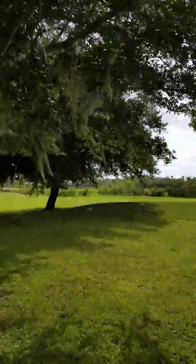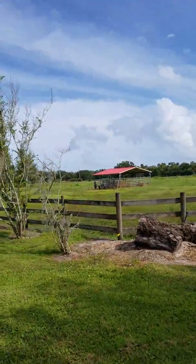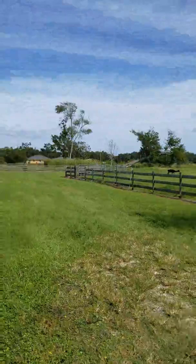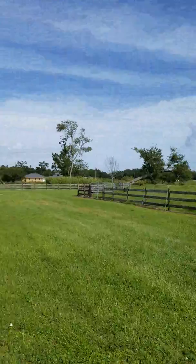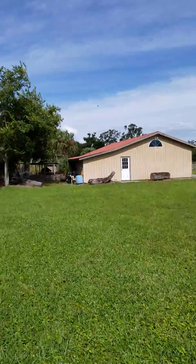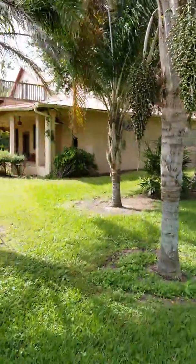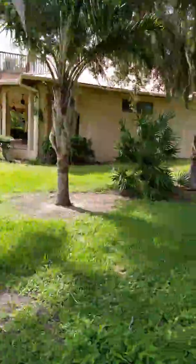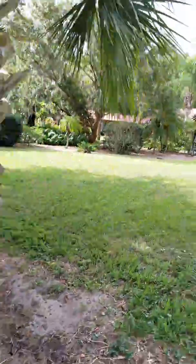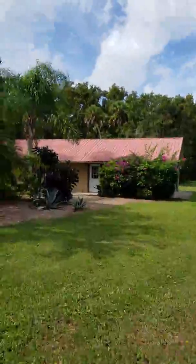But we're at an alpaca farm. Pole barn. Cool garage. There's an alpaca. Chicken coop. Yeah, it's a garage workshop. Show you guys exactly what we're doing. There's a garage, mother-in-law suite.